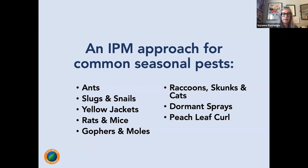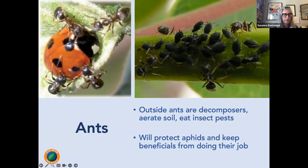So many of us are seeing ants coming into our homes right now. I can share that they do have some benefits. It's hard to imagine, but outside, ants are decomposers. They're also aerating the soil, so they're helping to keep that soil healthy. And they also are eating other pests. However, not always a benefit through our lens when we are trying to keep them out of the house. Also in the garden, when there is an excess of them, they are not going to be as helpful.